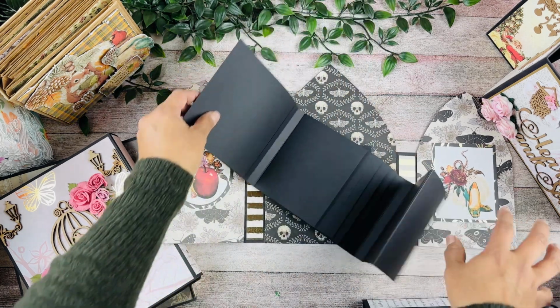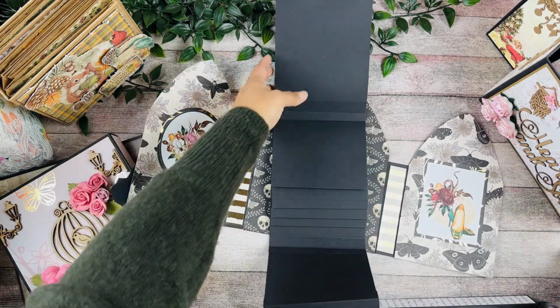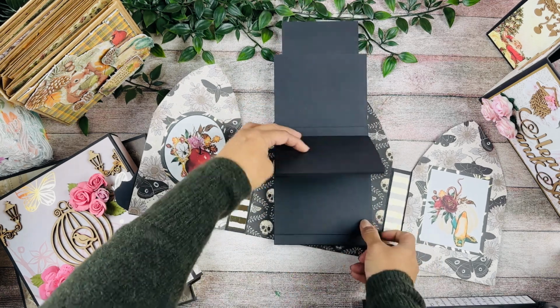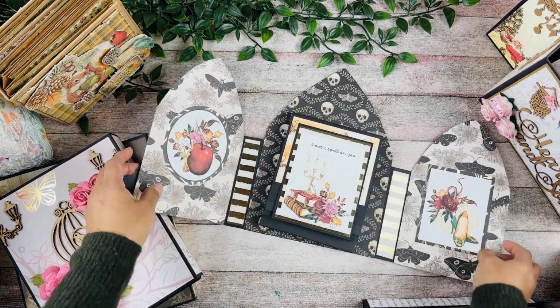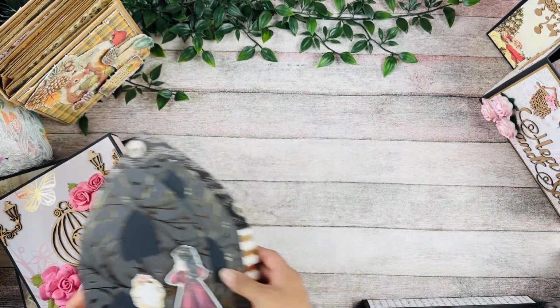And then of course this spins around, so it's just really simple if you just want to go ahead and add pictures here, or if you want to give it as a gift. It's a cute little folio, really easy to mail as well.